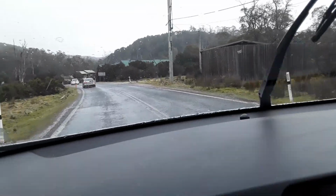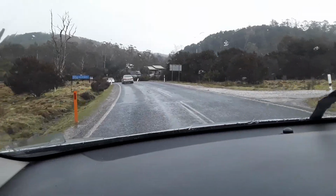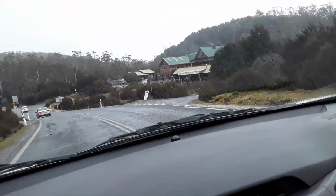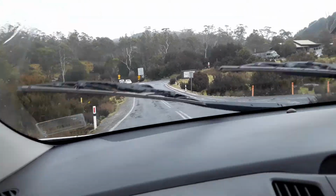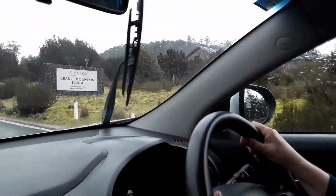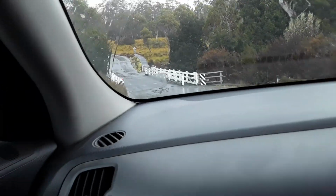So this is Peppers here. This is the Resort, 5-star. Yeah, beautiful accommodation here. You've got your own fires and all that sort of stuff and everything else. Coming down into here. There it is up there. That's the Cradle Lodge, yep, Cradle Mountain Lodge. Absolutely beautiful it is. Alright, we're going to come up.